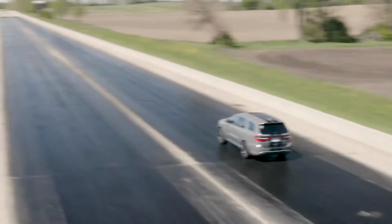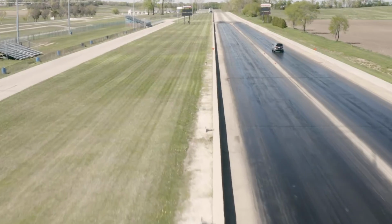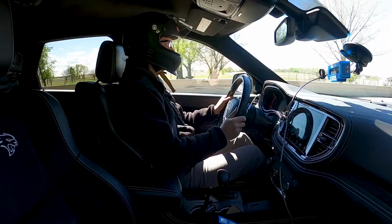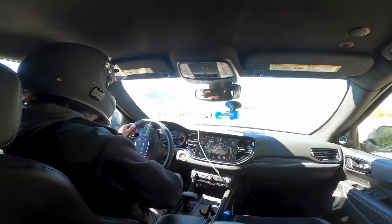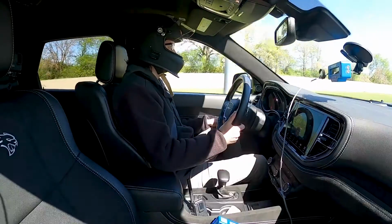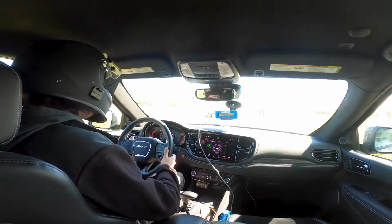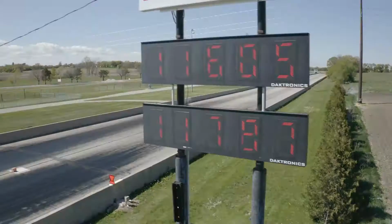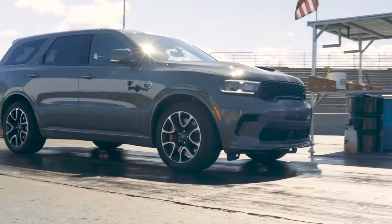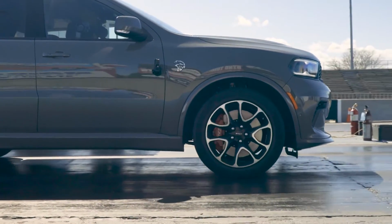Whoa! All right, 0 to 60 in 3.6. It jumped off the line and wiggled around a little bit. I felt a little wheel spin, a little wheel hop. Stayed in it though. Wow. 11.60 at 117 miles an hour. We can't really do a burnout in this, so I think it might take a pass or two to get the tires hot enough.